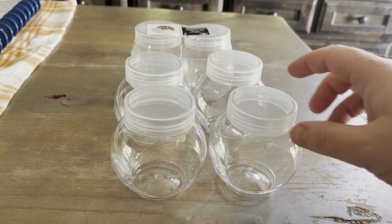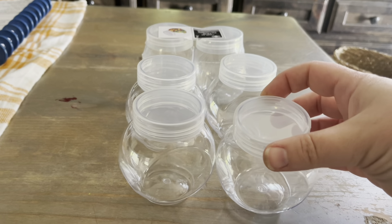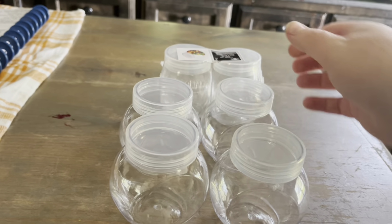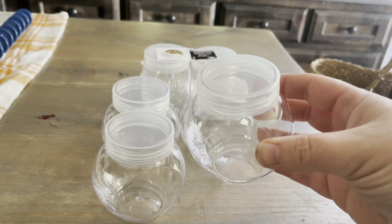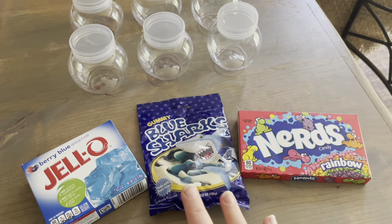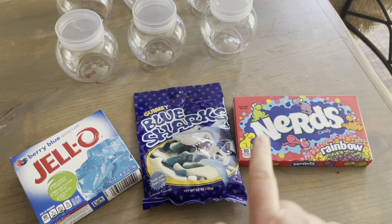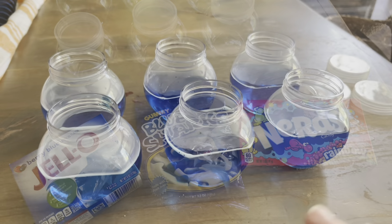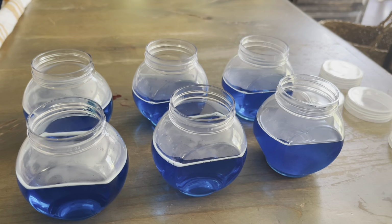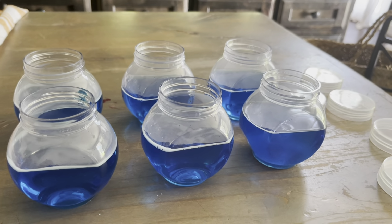So tonight is shark bowls, and I think it's going to be super cute. I picked these up at Dollar Tree. It was a two-pack for $1.25, so not bad, and it's going to be perfect. A few shark bowl making supplies: a box of Jell-O, some blue gummy sharks from Dollar Tree, and some Nerds. I'm going to let this cool off a little bit before I pour in my shark pebbles and put my shark in because I don't want them to melt and the color come off.